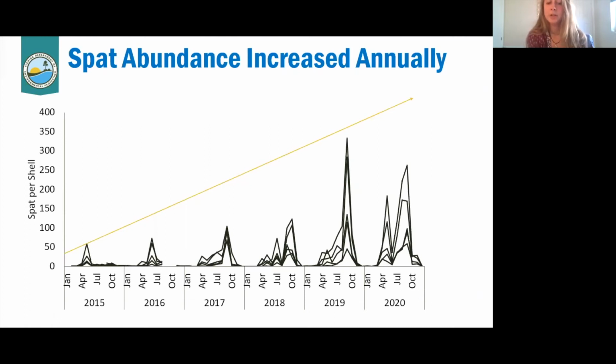And another takeaway from this graph that we can see is we really don't see this high settlement in winter months. So our peaks, our highest abundance, are going to be once we get into the summer and especially the fall season. And with the exception of last year, we really weren't seeing any settlement following October. Spat were also feeling weird in 2020, I guess, because their November settlement was higher than usual.